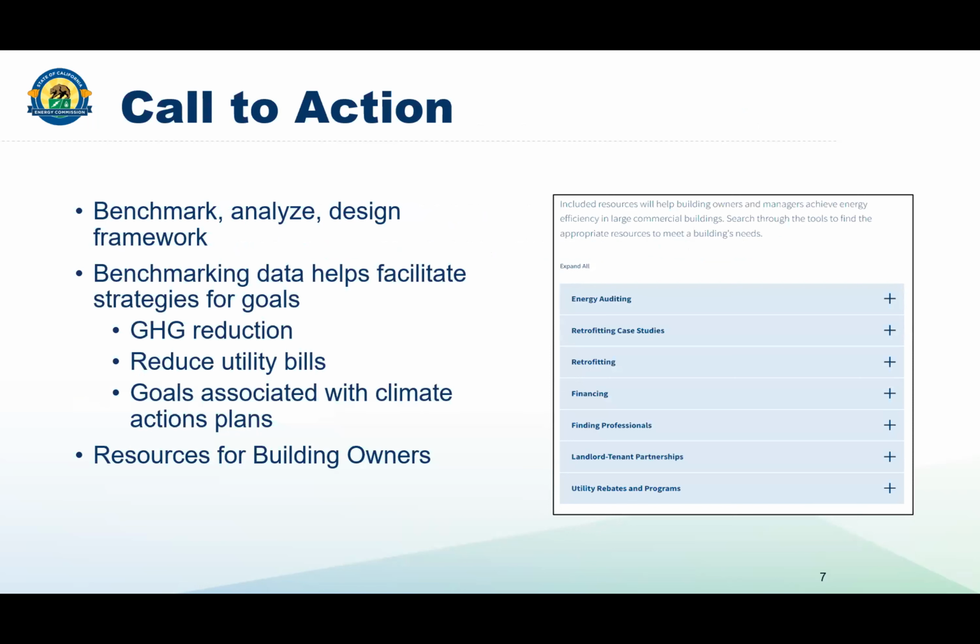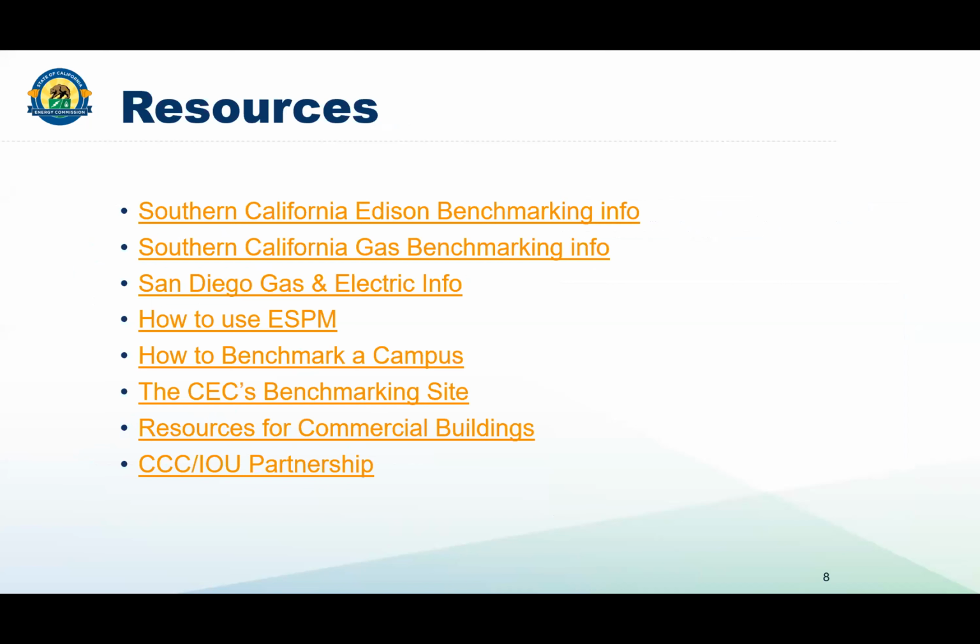So from the benchmarking website, we have a list of resources that could help with planning and implementing energy improvements. From there, you could explore options to learn about things such as energy auditing, retrofitting, finding qualified energy professionals, financing, exploring potential utility rebates, and other programs. So here's a list, and I'm going to share the slide deck and presentation after the meeting here. But here's a list of resources that I have compiled.